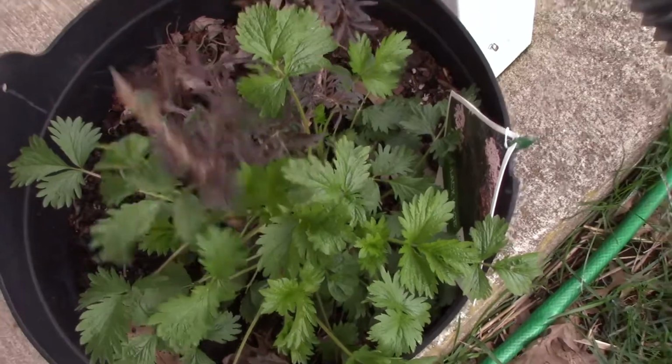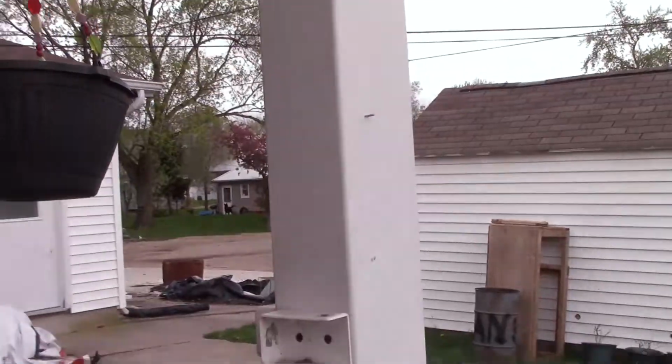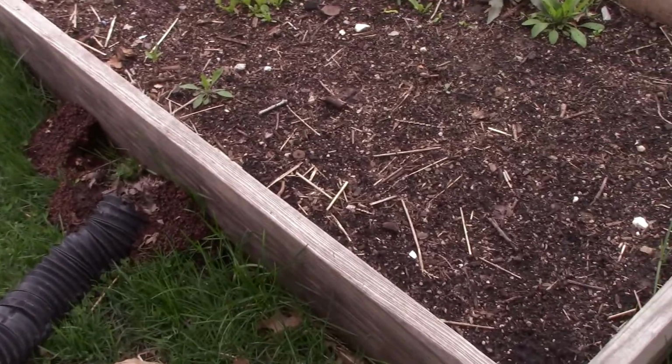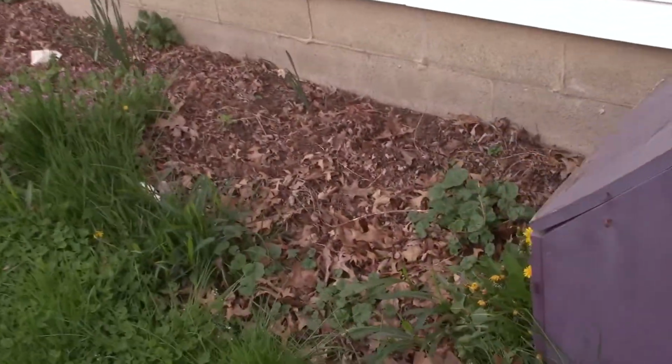This is my elderberry, and it came back pretty well again. See, there's 2 loose dogs back there. This happens a lot, and it's very frustrating. What else? What else do we have? So around here, we've been trying to build up this bed.